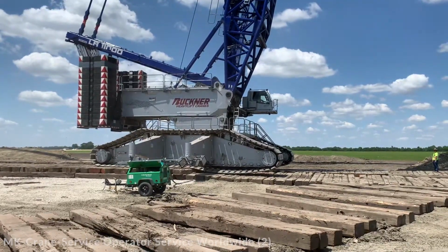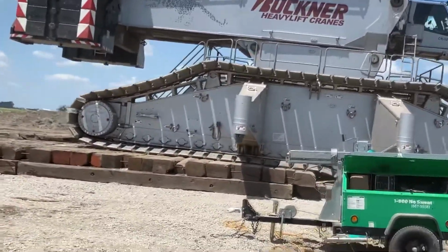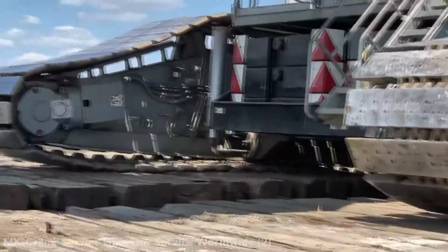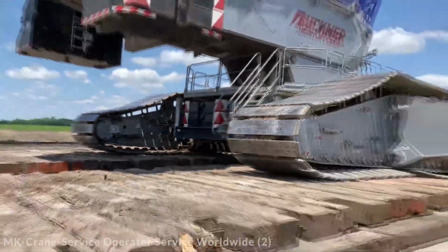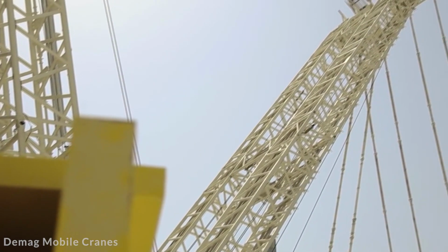This Liebherr LR11000 is used for all of the fun heavy lifting needed in European locales like Germany and Switzerland. But she's even made a few guest appearances in Hawaii, powerlifting wind turbines. Number 10. Dmag CC8800 Twin.